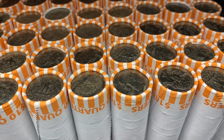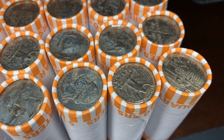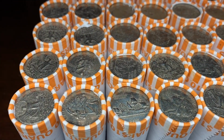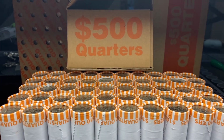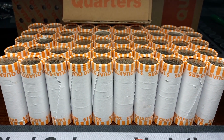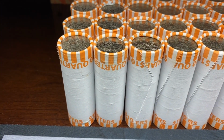I don't know where these came from, but I call them car wash coins because they look really beat up. Every end is just tore up and dirty. I mean, it almost looks like a box that should have been removed from circulation. And they came in a box that we've never gotten. But hopefully we'll find some silver, something good in there. Let's get in there and find out.